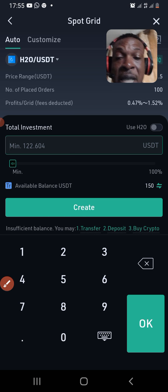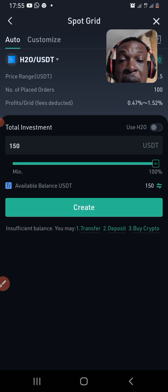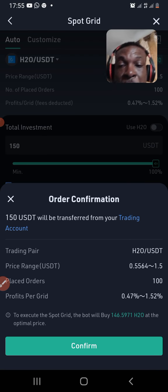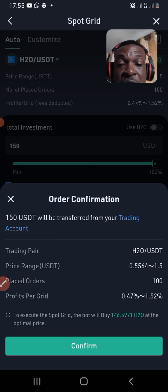So I'll come right here and input 150. So I'm using 100%. I click OK and I click create. So it now tells me 150 USDT will be transferred to your trading account. Trading pair is H20. Price range, this is the price range. Placed order 100. Profit for grid, blah, blah, blah. To execute the spot trade, the bot will buy 146 points at the optimal price. Okay, so let's start trading. So I click confirm.